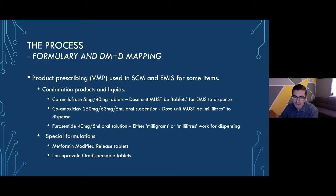I mentioned that some items we do have in the system built as products. So that is where we have combination products or liquids. So for a combination item, the dose units has to be tablets or a similar type of unit. So for example, the Coamilafuse 5/40 milligram tablets, that has to have a dosage unit of number of tablets for EMIS to be able to dispense it. Makes sense to understand why it's like that. Product-based dispensing for those does make sense because it doesn't necessarily make sense just to combine the total mass of the ingredients and refer to that as a dose.